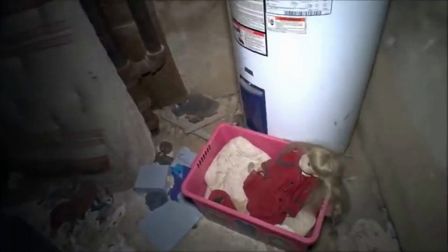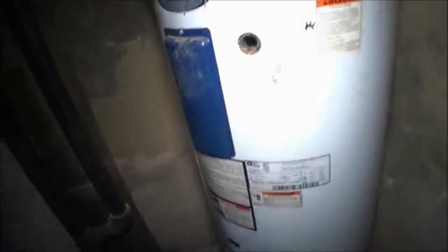I'd love the opportunity to own a historic home like this. I mean, governors lived here. Freaking governors. And look at that doll. That's an American Girl doll. Definitely something creepy about that doll.